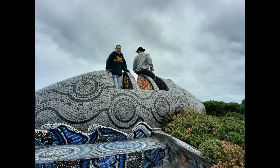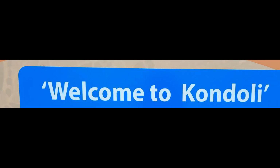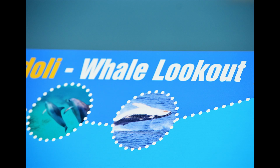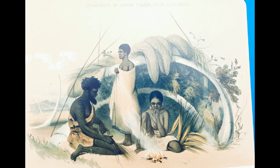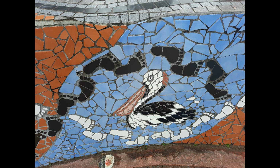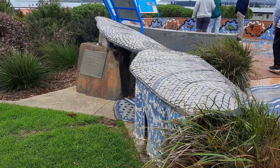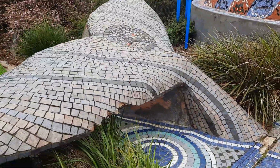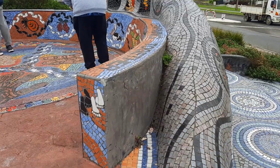This sculpture depicts the spiritual significance that the kondoli, or southern right whale, has in this area. It's a symbol of reconciliation between cultures, where learning, playing and living with the Ramindjeri community in inland South Australia is reciprocated each year by their new Victor Harbor friends. It's the whale tail. And here's the whale.